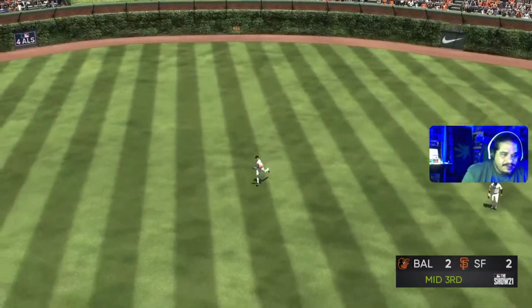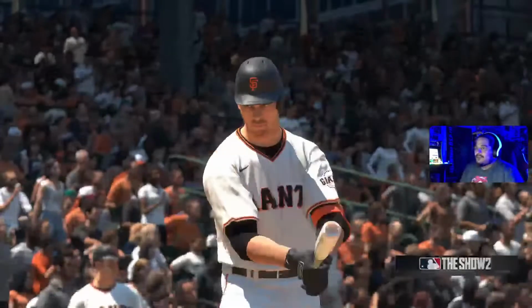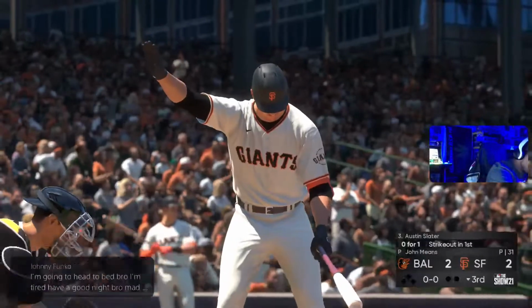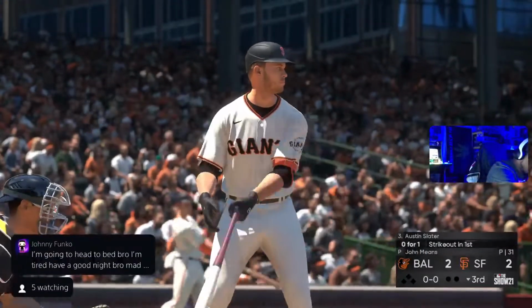And the side is retired. Austin Slater. He'll get us going in the home half of inning number 3.